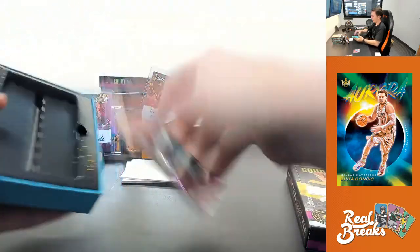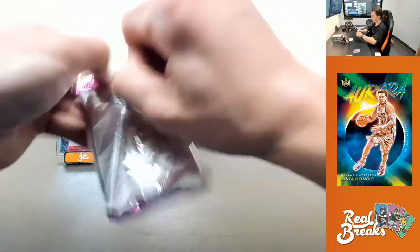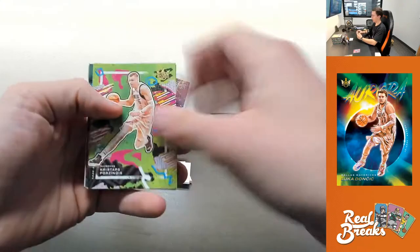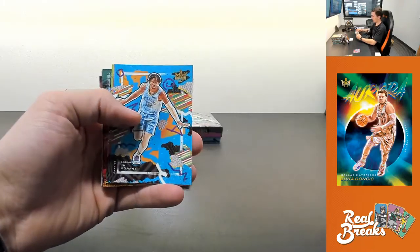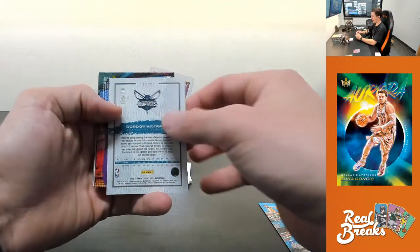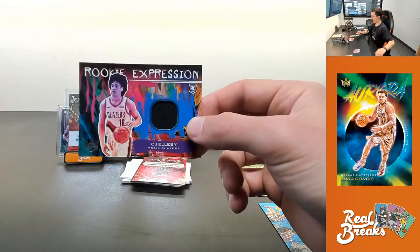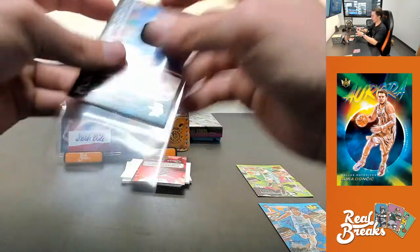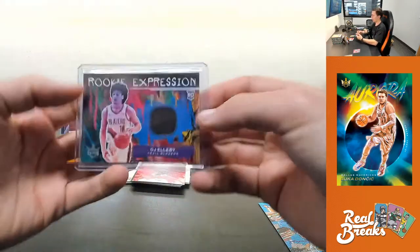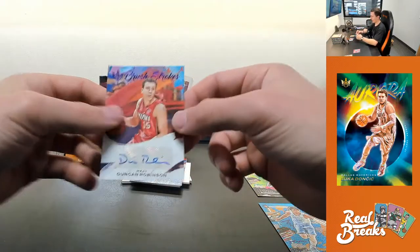This product has not treated us poorly so far tonight. I want to make sure we can keep it going here. All right, Porzingis. Nice Ja Morant, second year. Vucevic and Gordon Hayward, red out of 149 for the Hornets. We've got CJ Elleby, Rookie Expression relic, Trail Blazers, going to Matt Herman. That combo spot working out well for Matt so far. And that's kind of sweet.